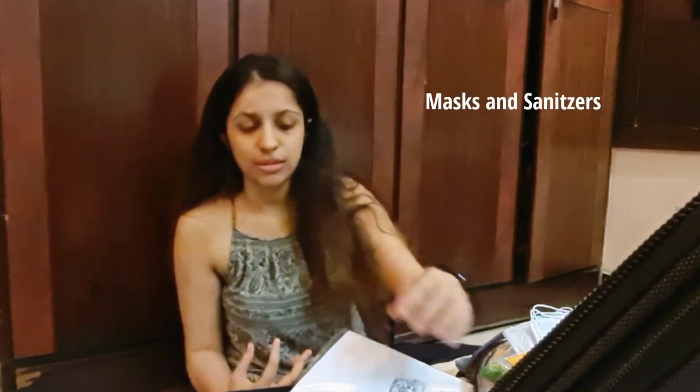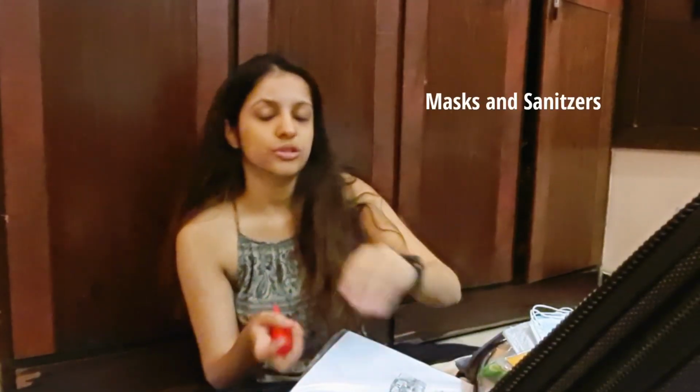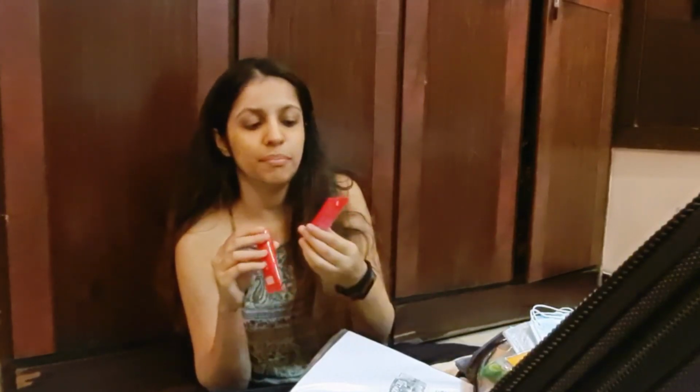Of course, mints are something that you should be using quite often, even in general. This is mainly if you're feeling nauseous or have motion sickness. These do come in handy. And we're still living in the COVID pandemic time. Cases are increasing, and just to be on the safe side, I got these travel pack sanitizers from Emirates.